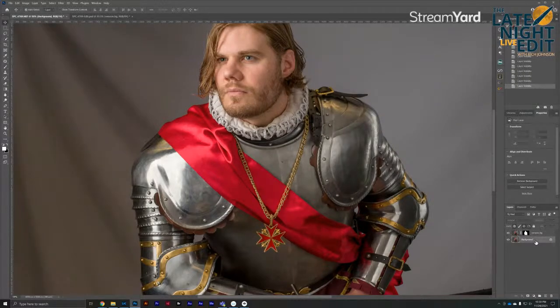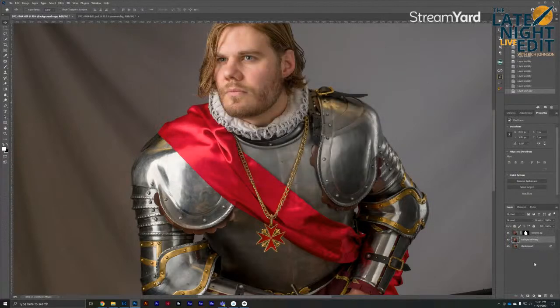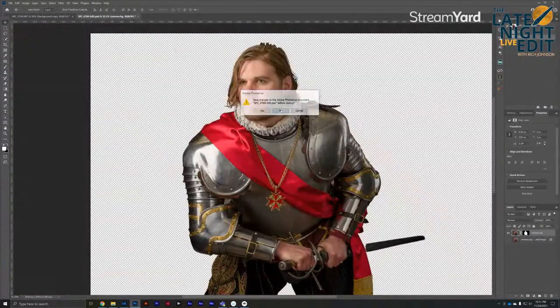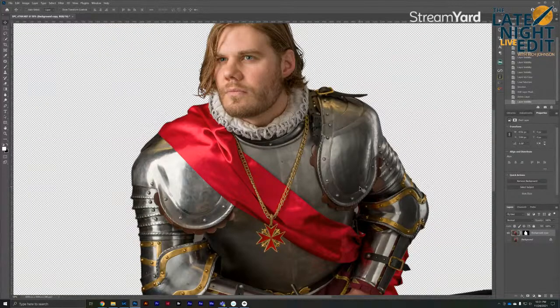Now what I'm going to do is hit Control J and duplicate that layer. Close that, and I'm going to drag and drop this mask onto this layer, and then I'm going to delete that upscaled version that I just had, and I'm going to close this because I no longer need it. So now what I have in this document is the high resolution version of that. Does that make sense? Good. All right, we're moving on.